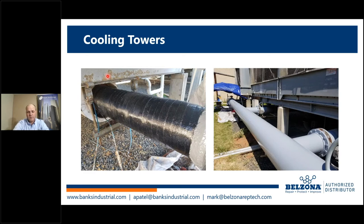It's an ASME approved material. We use it not just in facilities, but we use it in industrial locations, on offshore oil rigs, in nuclear power plants. And this is as good as replacing the pipe. This is a 20-year repair that can be done without having to shut this line down. You're going to see a lot of that in this presentation because it's very useful in HVAC.